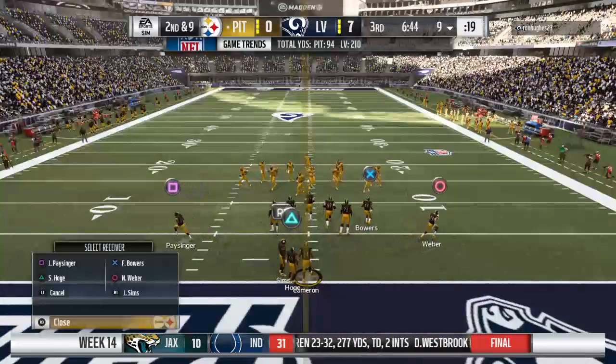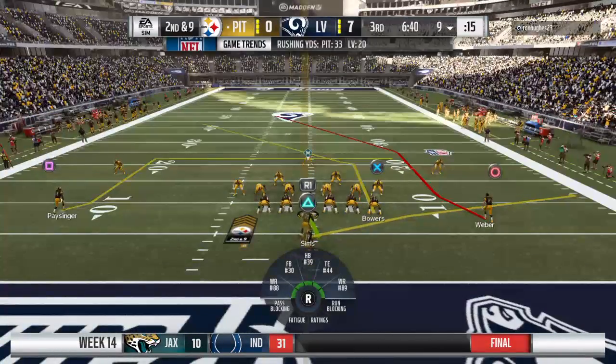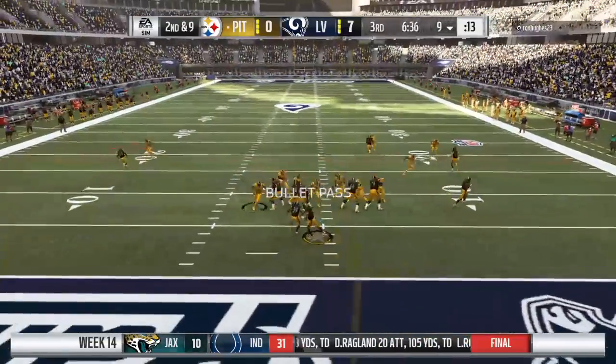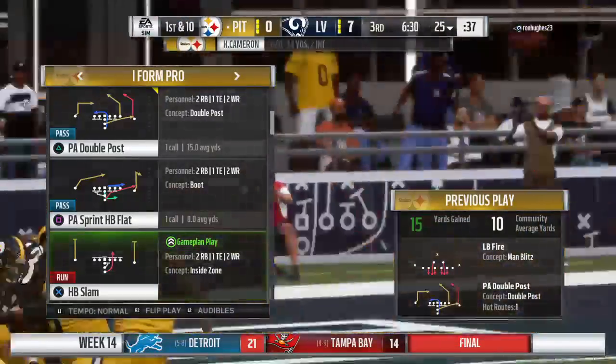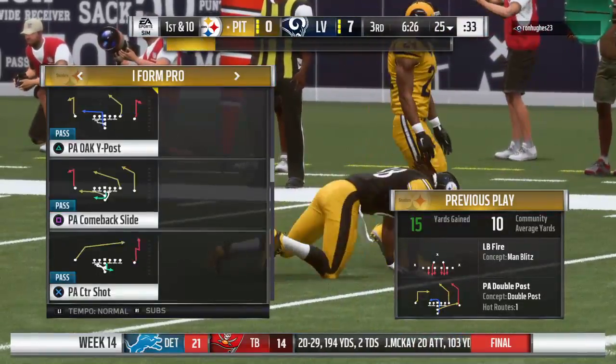From the 9, here's 2nd and 9. Looking to throw on 2nd down. Cameron, the attempt on the dive, and he has it. What a catch. That's his first catch so far. They've held him under wraps, but he's got a first down there.